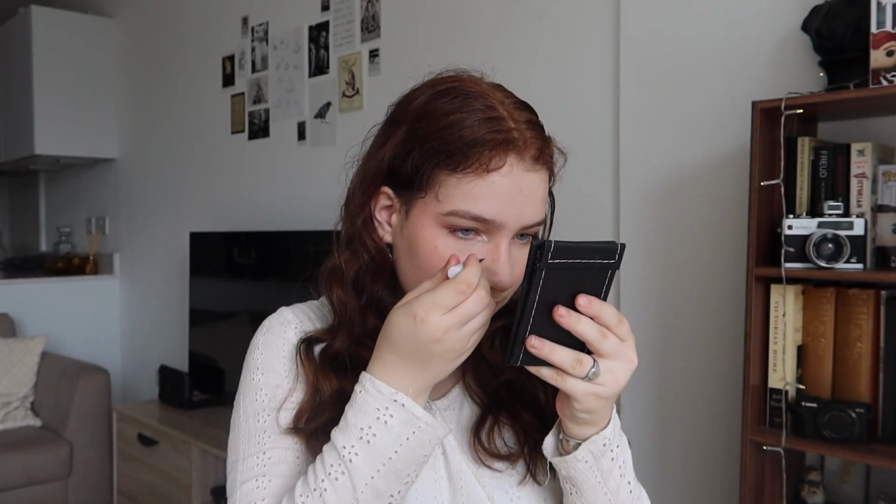Okay, so while that's kind of drying, let's do some fake freckles, shall we? Using the Lottie London Freckle Tint, I'm gonna be making some fake freckles. So for that, just start putting down some irregular dots in little patches, and then grab a finger, pick that up very carefully and kind of stamp that. And just continue layering that until you have a realistic fake freckle look.